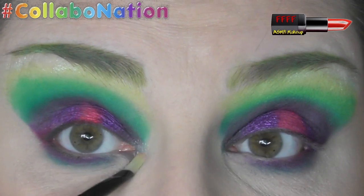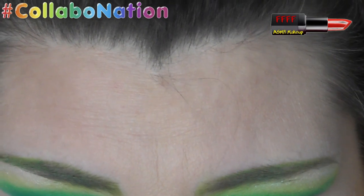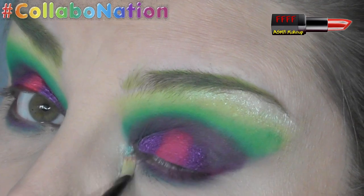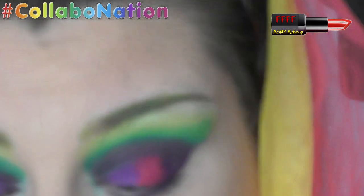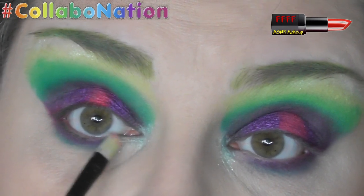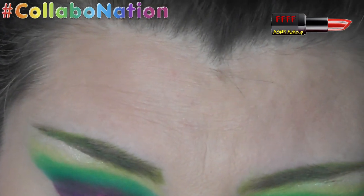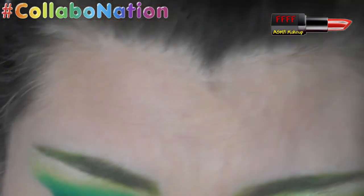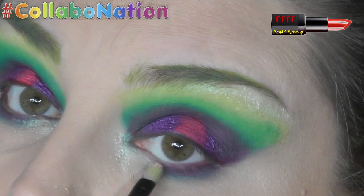And I'm going to pop some in the inner corner. And what I like to do with mine, you can just do the inner corner like that, but what I like to do is continue it along under the tear duct and just blend it in with the first bit of colour under the lash line there. And I should do the same thing this side.